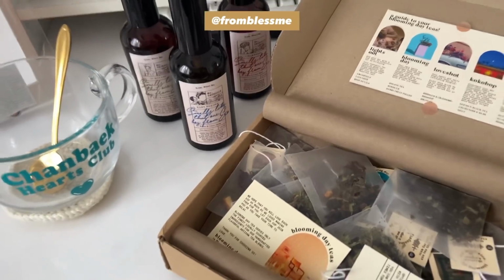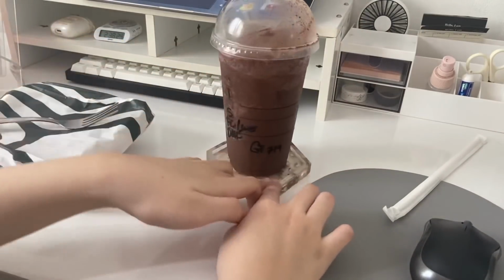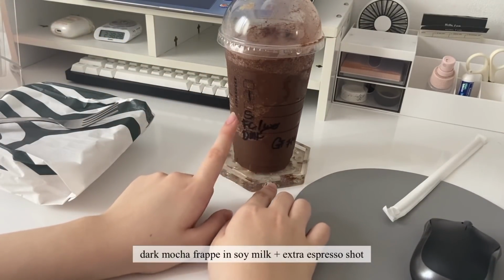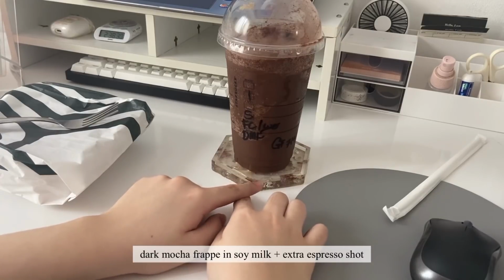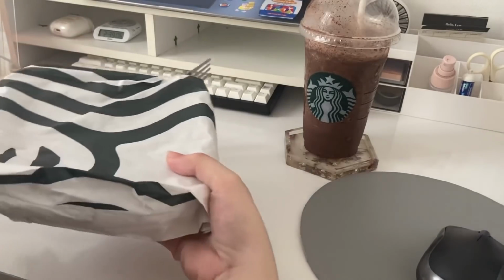So I got the dark chocolate mocha, dark mocha frappe in soy milk. Of course, I got my favorite pasta.